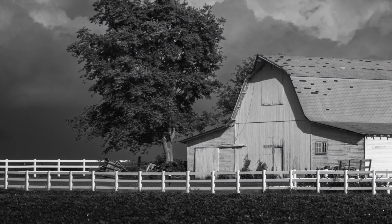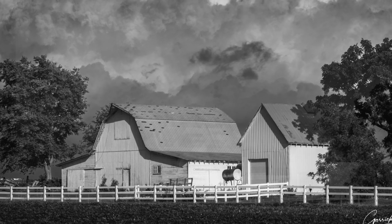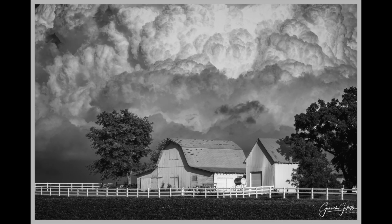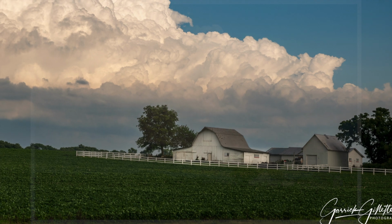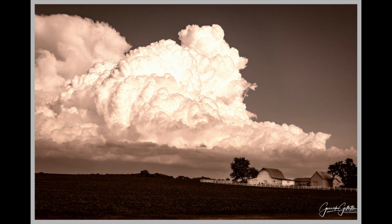I love this first one because I used the 70 to 200 millimeter lens on the D850, and that lens just compresses everything, so it looks like the cloud is just swallowing up this barn. And then this one is just a pure good old-fashioned country scene, so just love it. Same image here, just with a strong sienna tint.